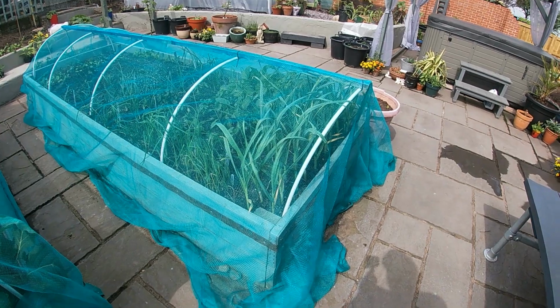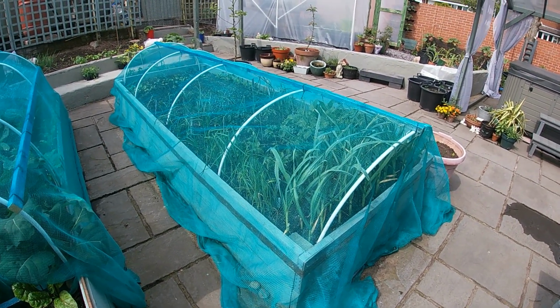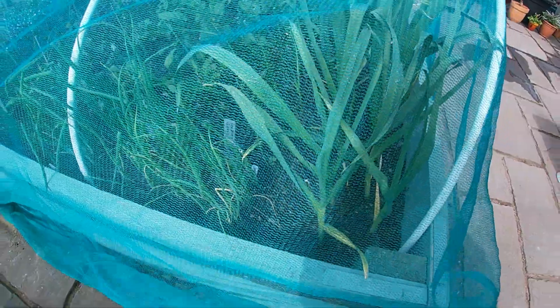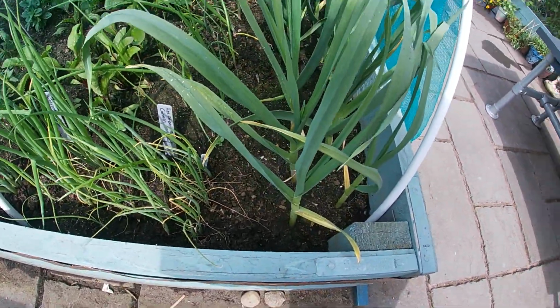They're in our second raised bed. Both of them are netted to keep out the cabbage whites and other creepy crawlies. We've got a couple of rows of garlic in there. Let's lift this netting up, see if we can get a better look. So we've got a couple of rows of garlic.